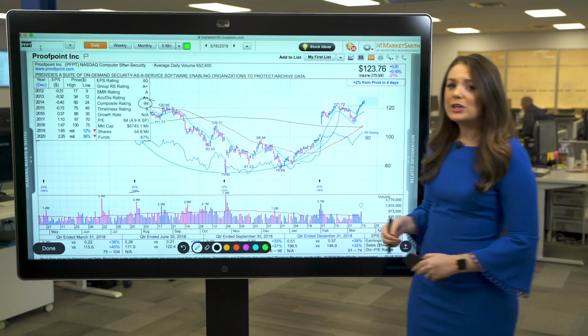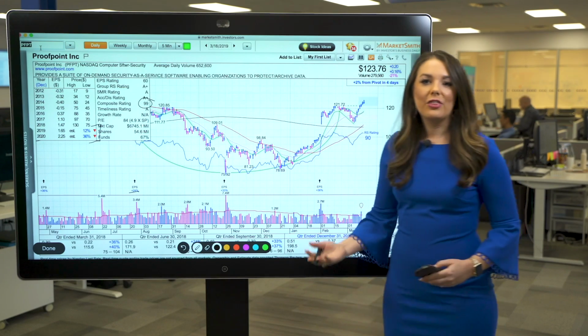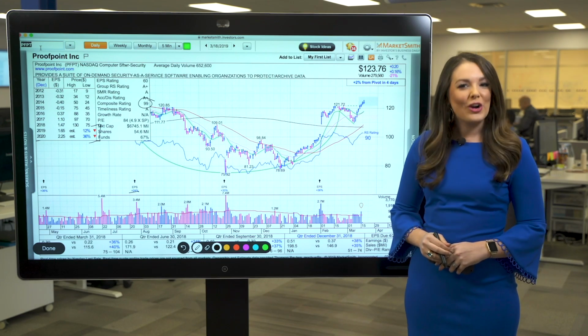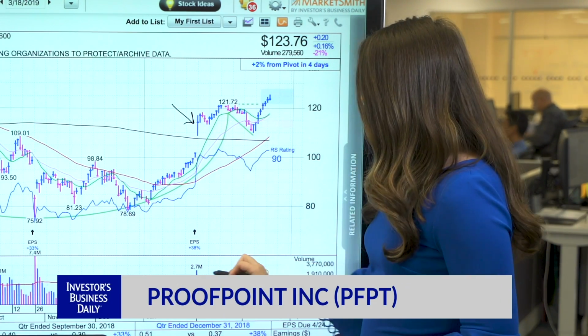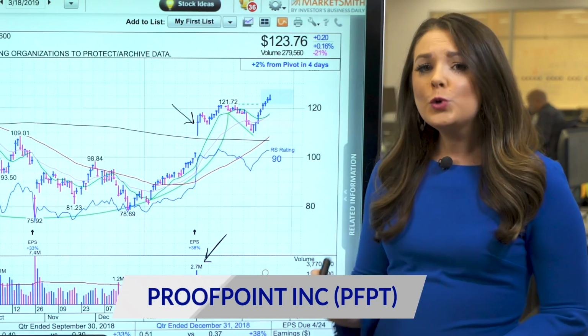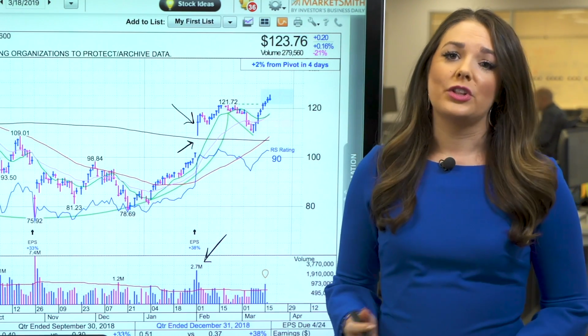Although estimates do peg 2019 earnings growth at 12% and then a pickup at 36% is expected in 2020. Now let's take a closer look at the chart action. The stock gapped up on its earnings report in late January in heavy volume. That put the stock above its 200-day line, an area that is seen as resistance for a lot of stocks.